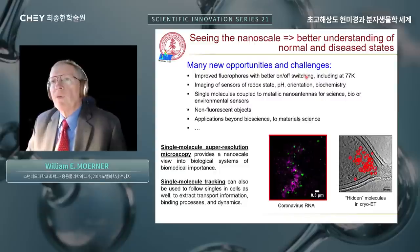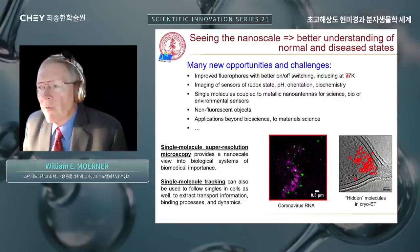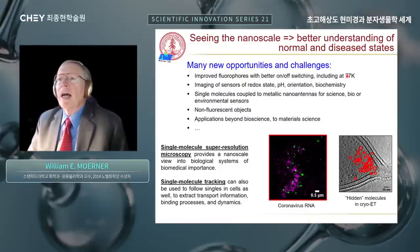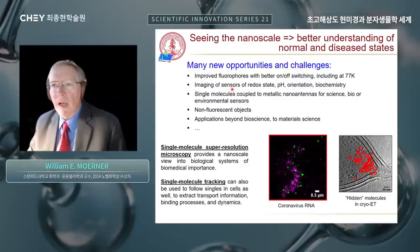We are hoping for improved fluorophores with better on-off switching, including at 77K. I did not describe that there's been a challenge for our work correlating the two, because these molecules at 77K give a lot of photons, but they don't turn off very easily. You have to wait a long time before they photobleach. And so having more control over the photochemistry of the emitters would be very nice.